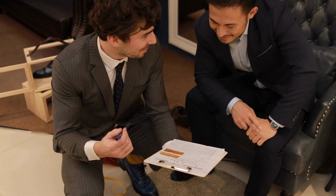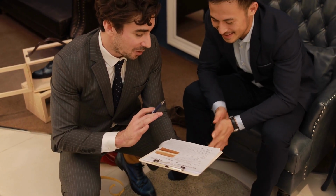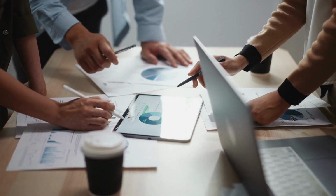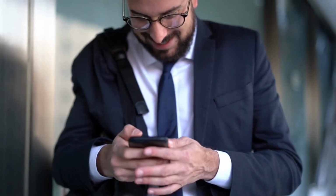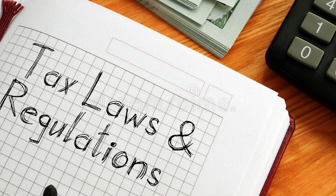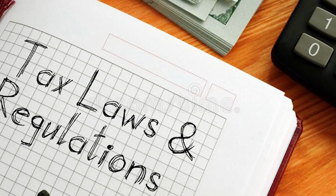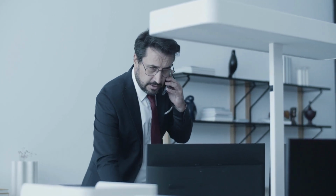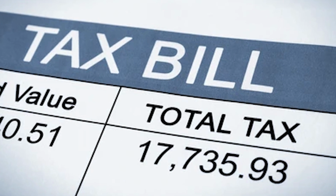Here's the bottom line. There are many ways to legally avoid paying taxes as a real estate investor. If you don't want to pay taxes like the others, you can follow all the strategies I've mentioned. But you also need to bear in mind that working with a qualified accountant or financial advisor and staying up to date on the latest tax laws and regulations can ensure that you're making the most of your real estate investments while keeping your tax bill as low as possible.